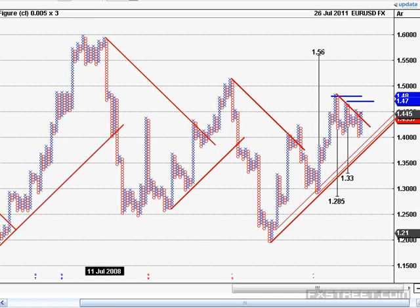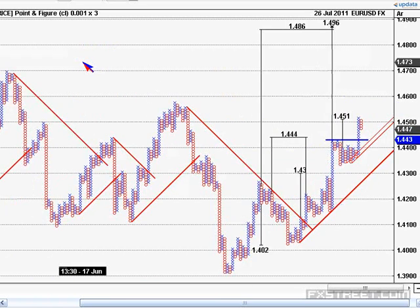I can go even shorter time horizon by doing two things. I can change the time frame of my data. So instead of using daily data, which I'm using now, which is taking one price per day to plot the point and figure chart, I could move to 15-minute data, which obviously takes 4 prices per hour to plot the point and figure chart. This is giving me a much shorter term view and allows me to change the box size down, in this case, to 10 pips. So this is a very short-term chart that I'm looking at.